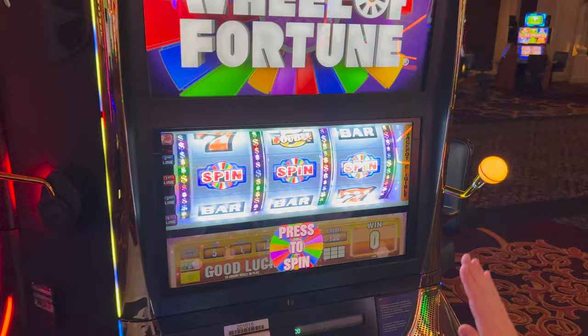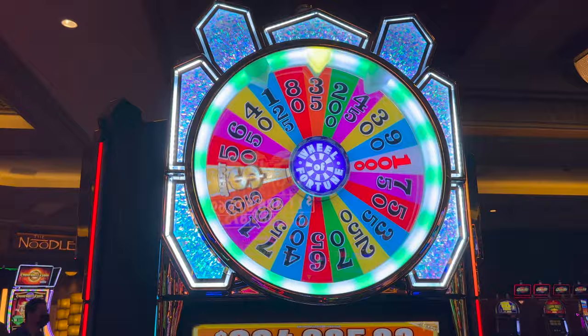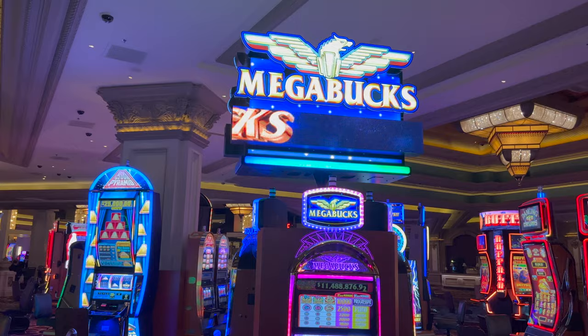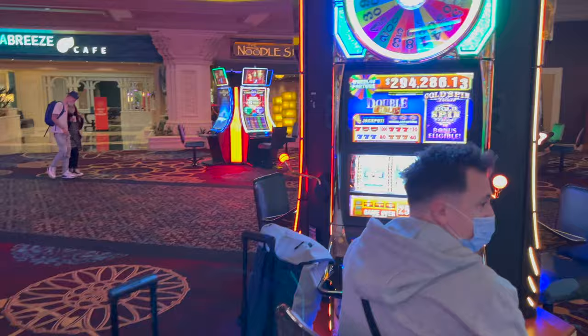On a machine with a spin. Okie dokie. What denomination? What are we playing? 25 cents. Okay. Oh, that's flashy. Congratulations! All I can see in the background spinning around is the Mega Bucks jackpot. $11.4 million, that'd be nice. On a slot, crazy. That'd be a big ticket coming out.